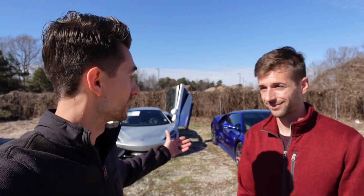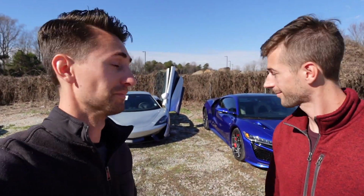Fun comparing these two cars. You can buy these cars in the 120, 130 grand range. So a pretty attainable six-figure supercar, of course, but pretty awesome for sure.